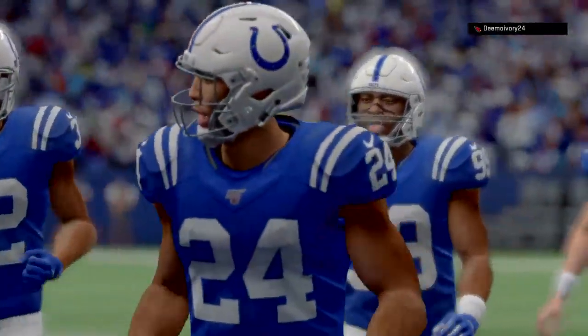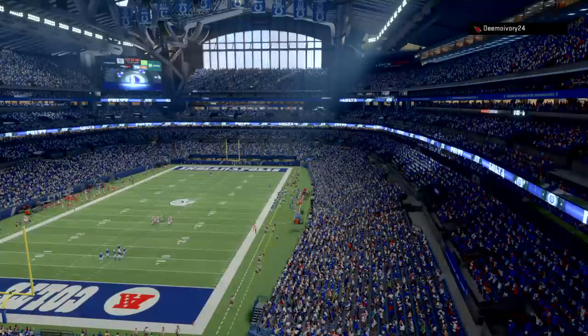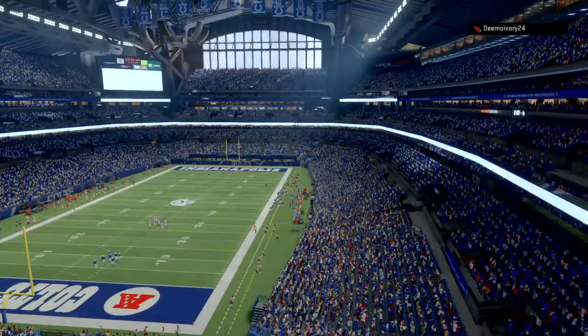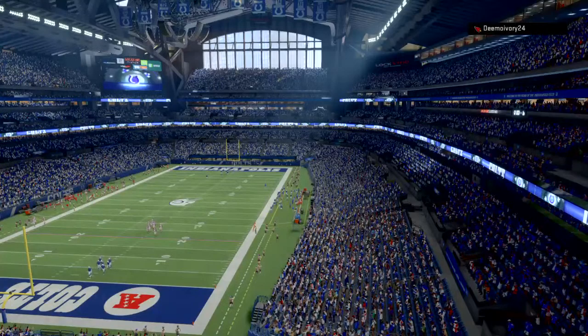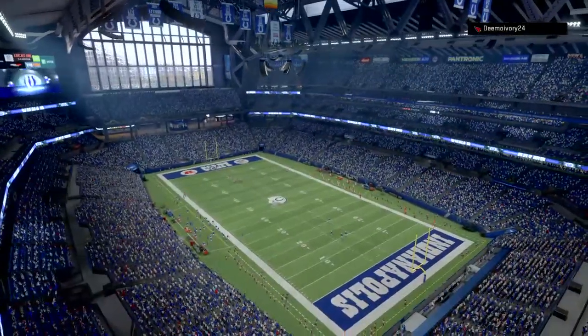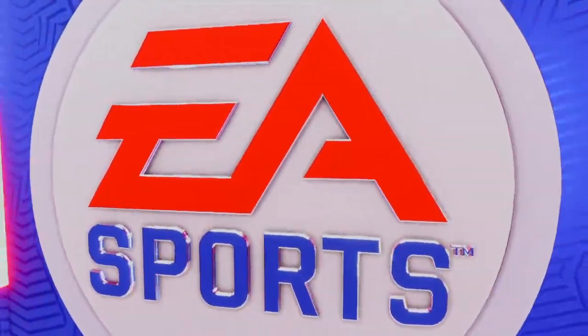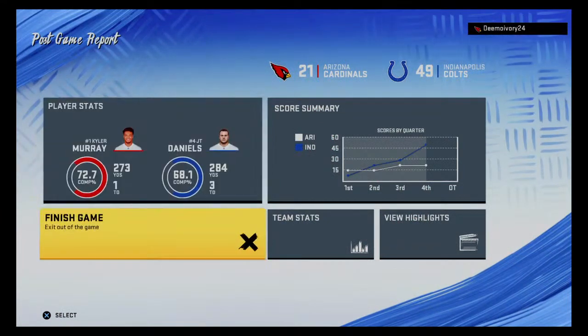So for Indianapolis, their battle to finish 500 gets a slight lift as they move to 6-8 on the year. And they'll get another home date next week as the Jaguars will come to town. Meanwhile, for Arizona, their playoff hopes take a hit as they drop to 7-7. And they'll look to get back in the winning column next week as they head to Philly to face off with the Eagles.